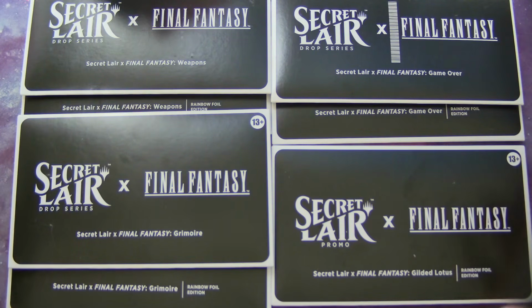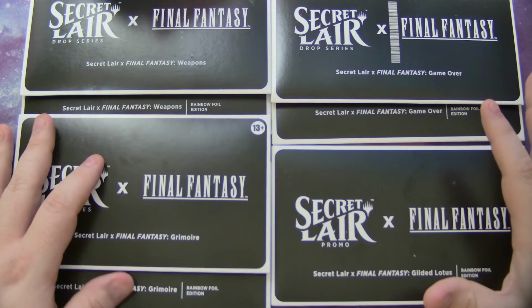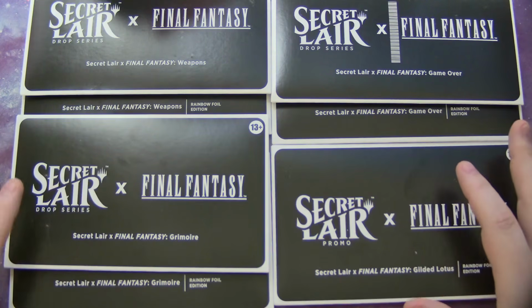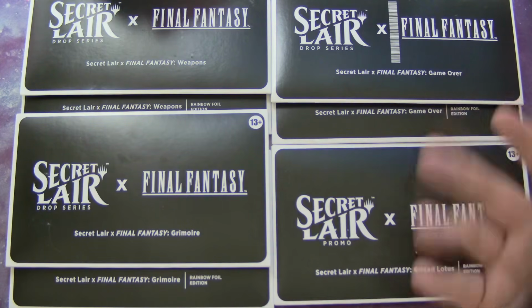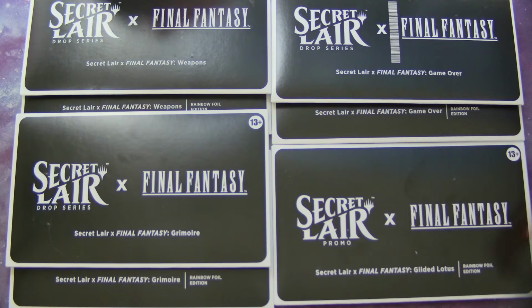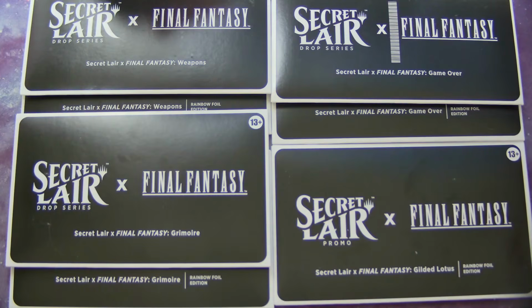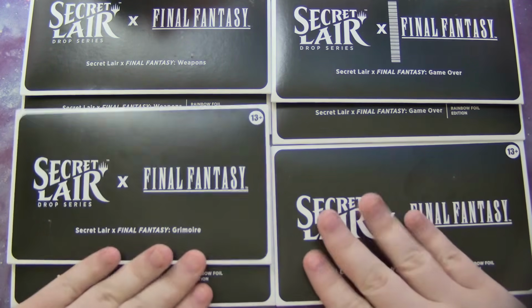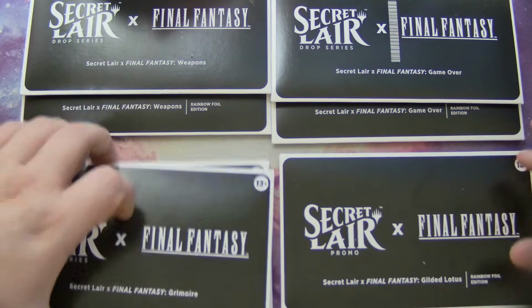For this episode, we're going to be looking at all of the Final Fantasy secret layers. I had ordered a bunch of these from Wizards of the Coast. That day was insane. I actually had to order these, all the English editions. We're going to be going over them. I had to get all of these from a secondary seller on eBay, Gummy Ho TCG. Thank you for that. Really appreciate it. They actually got all these to me before what I was able to order from Wizards of the Coast. This is all of them.